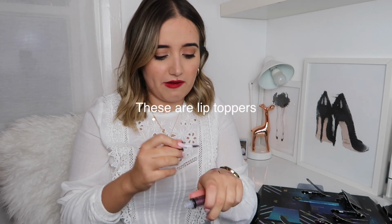15, 16. This is another shattered glass. I still am not 100% sure where I use these shattered glass. And this is quite a pretty unicorn colour.